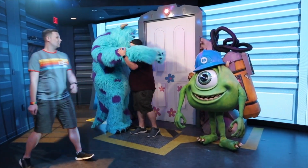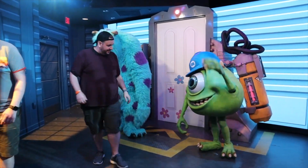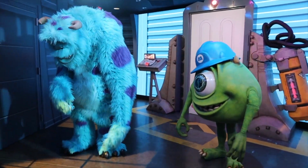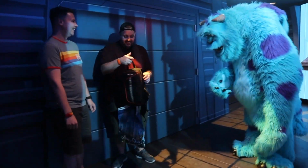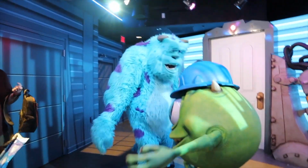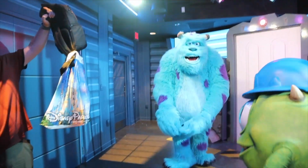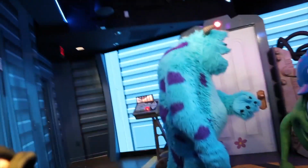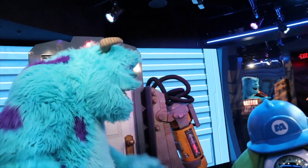What? Why is your bag glowing? Like, do we need to be decontaminated? Their bag glows! Dude, the bag glows. Thank you very much. Not a problem. I'll take it. Okay. Bye. Bye.